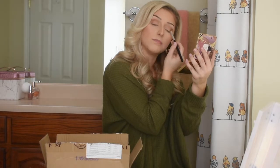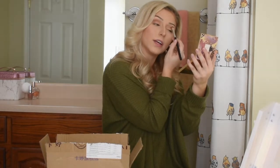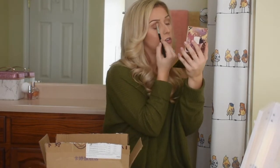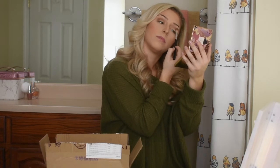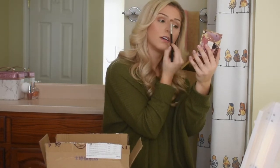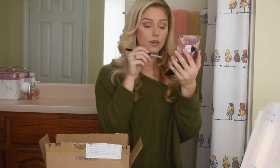I mean, it's obviously just a basic neutral eye, but it's turning out very pretty. I'm very pleased. Sweep it and blend it up almost to my brow bone, just so we get a nice diffusion of the color. There we go.